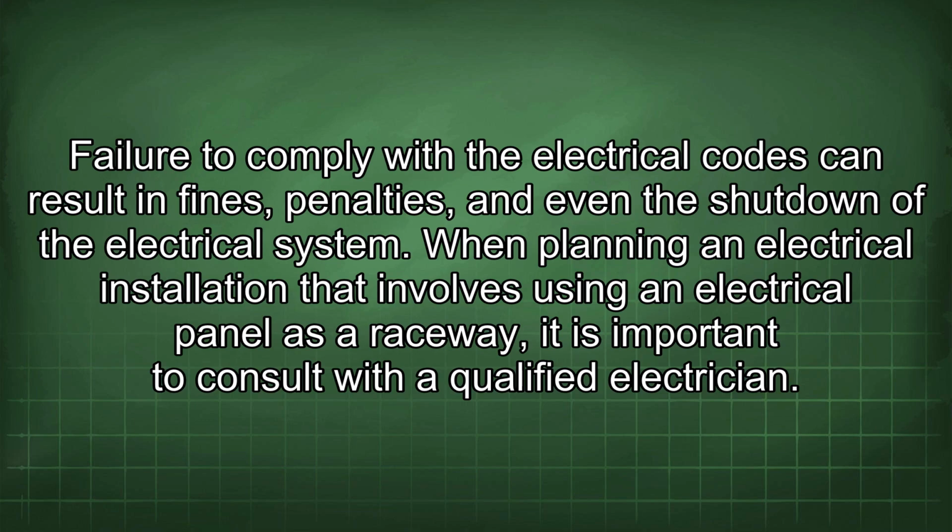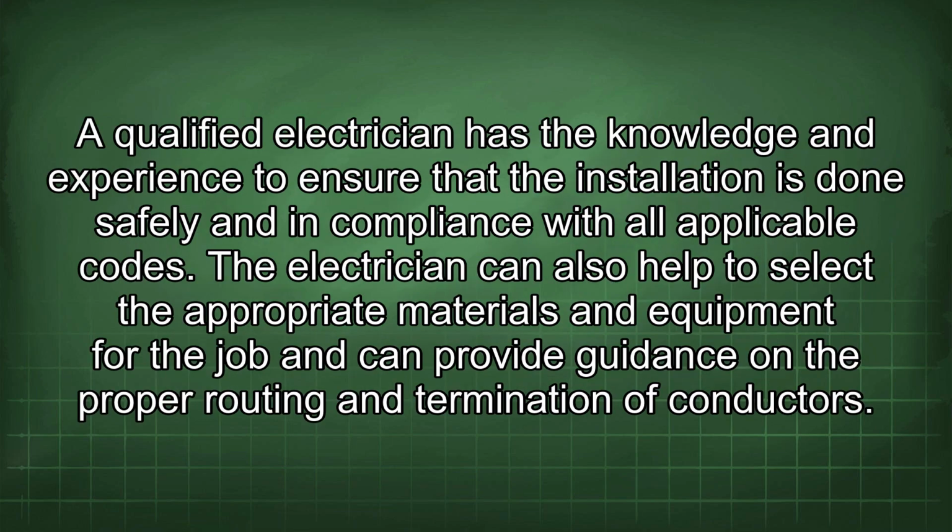When planning an electrical installation that involves using an electrical panel as a raceway, it is important to consult with a qualified electrician. A qualified electrician has the knowledge and experience to ensure that the installation is done safely and in compliance with all applicable codes. The electrician can also help to select the appropriate materials and equipment for the job and can provide guidance on the proper routing and termination of conductors.